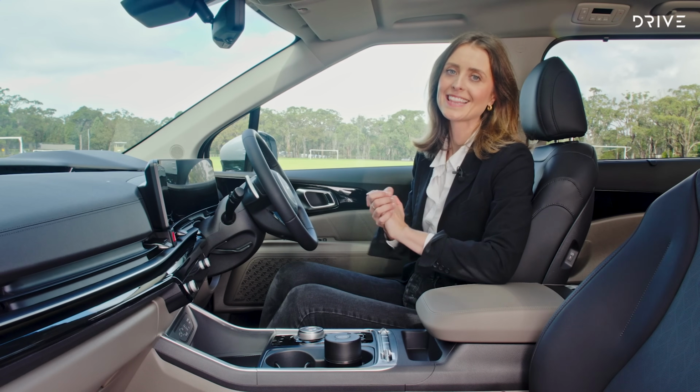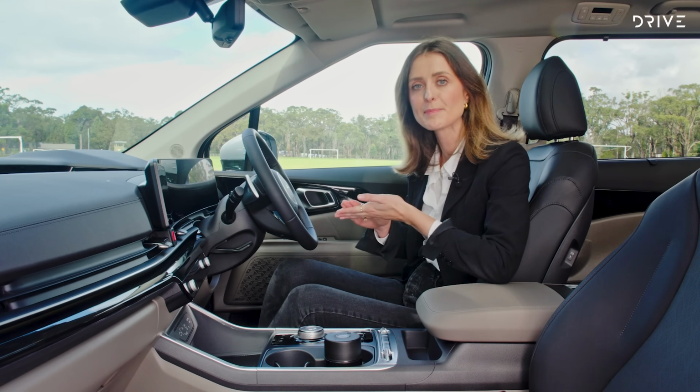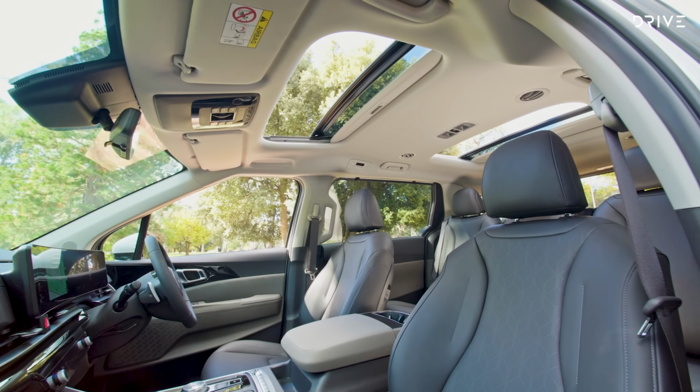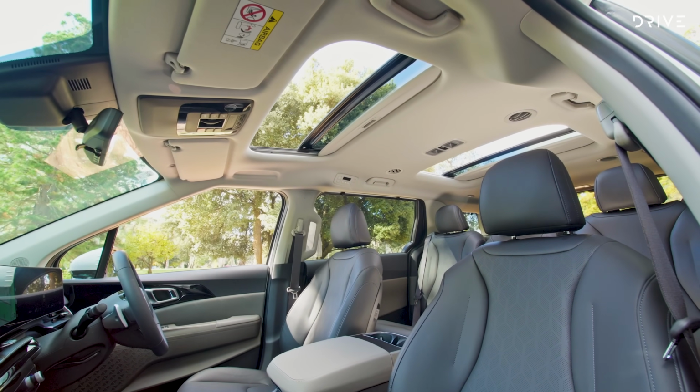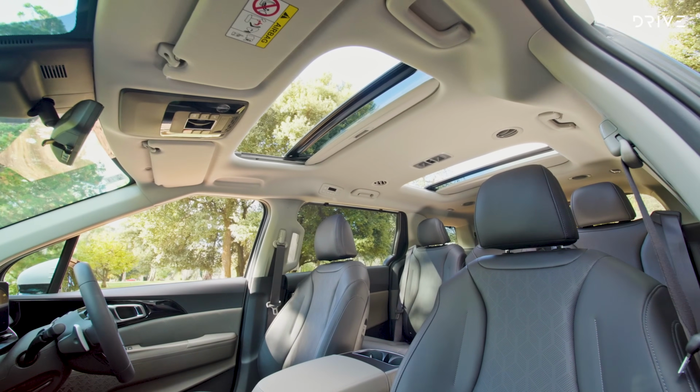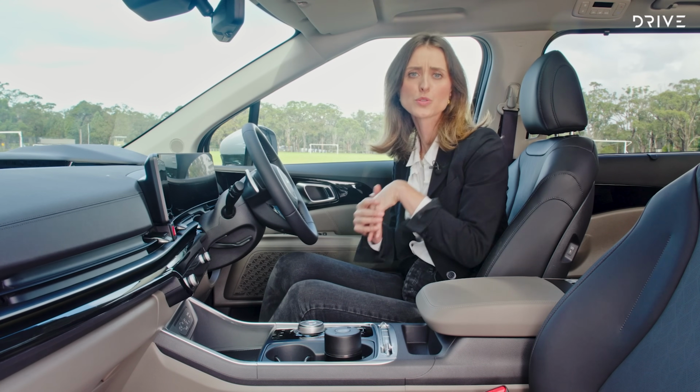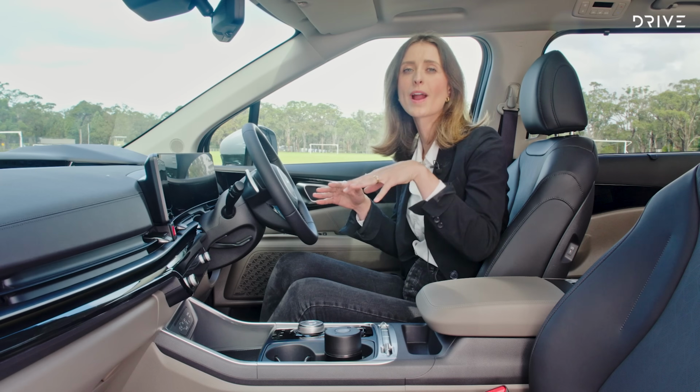So the focus in the cabin of the Carnival has been on streamlining and modernising. I'm in the GT line grade, so obviously this has all the kit and then some, but even as standard, all grades get things like a rear occupant alert, front and rear parking sensors. You've got all kind of convenience features as well. You've got a centre airbag across all grades and things like that.